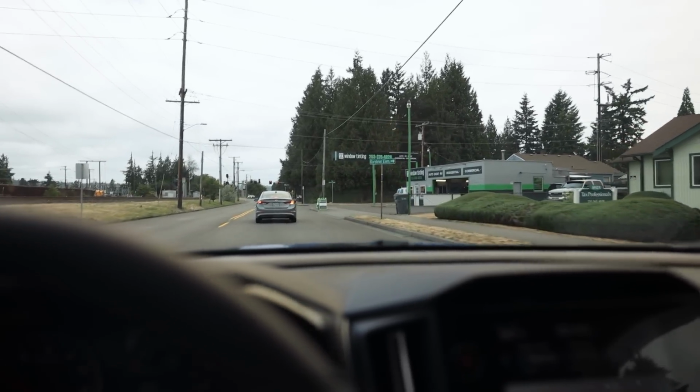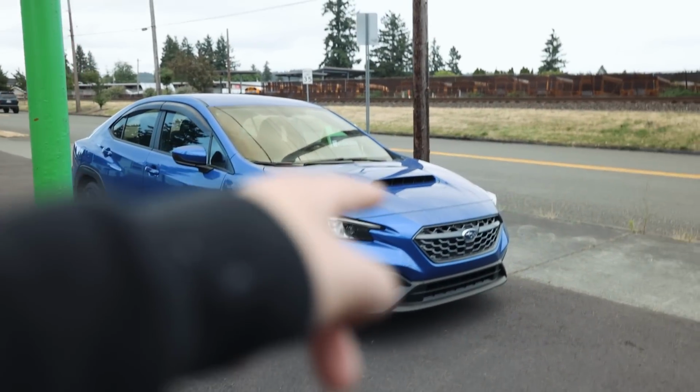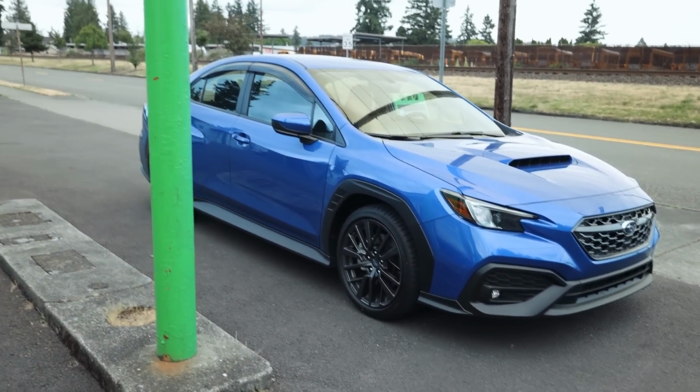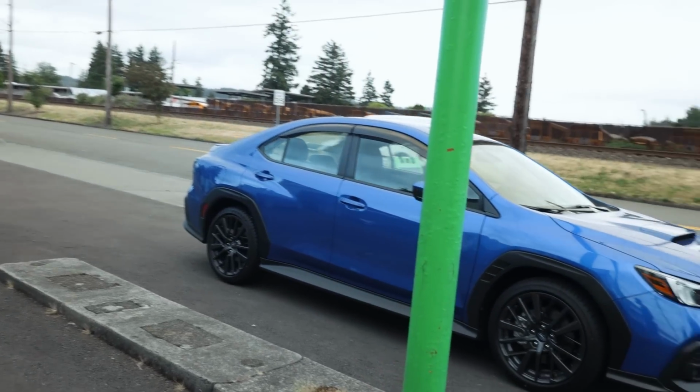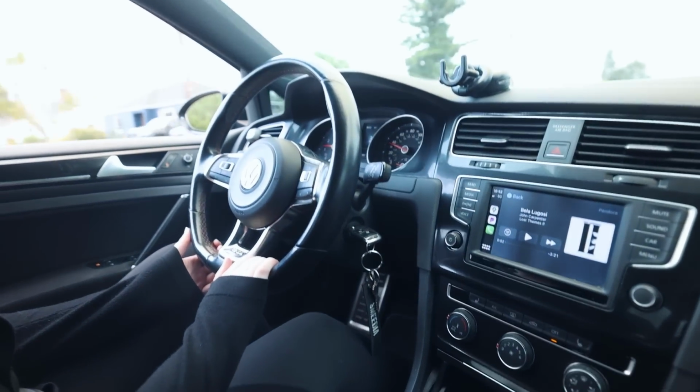SC window tinting, baby! By the time we pick this thing up, it will look way better. We also have a sport grille out for delivery on this thing. We have a carbon fiber lip kit coming for it. Not here yet, not out for delivery yet, but it is coming. This pole is right in the way, but we're gonna fix that.